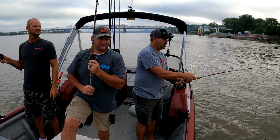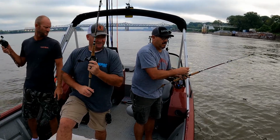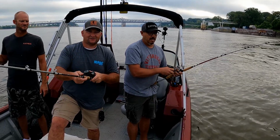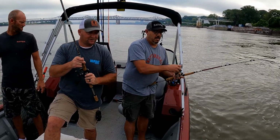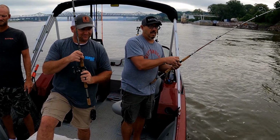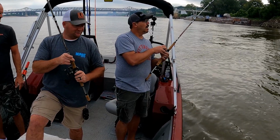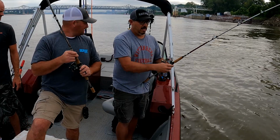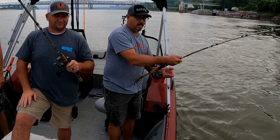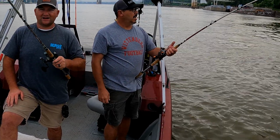Well, Larry's hooked up with the third fish of the morning, which will be the first fish we get on camera. We've got a small flathead, a small blue, and then I think another small blue cat here. But we're bumping in some pretty fast current. We're going 1.5 miles an hour. We're in 45 foot of water. We're using 4 and 5 ounce weights and coming through some nasty structure.